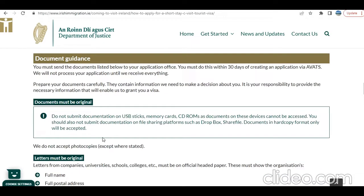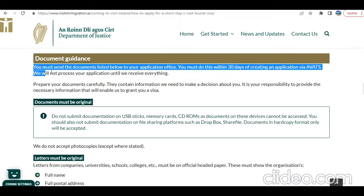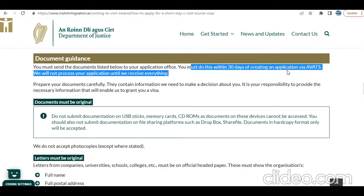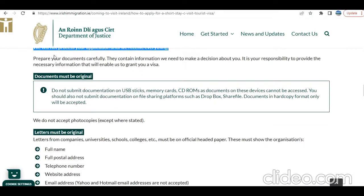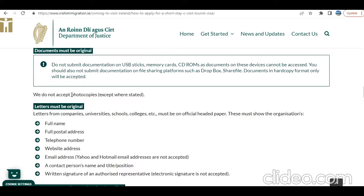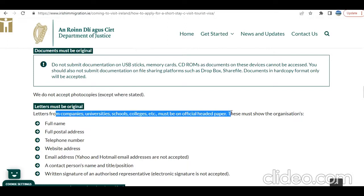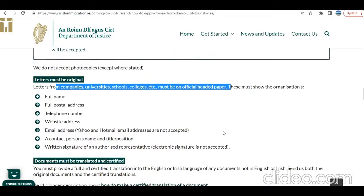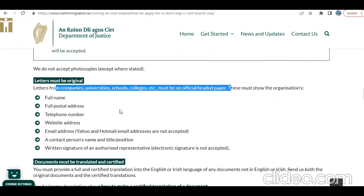Now, the documents that you need: you must send the documents listed below to your application office within 30 days of creating the application via this system. We will not process your application until we receive everything. Of course, prepare documents carefully; they contain the information we need to make a decision. We do not accept photocopies except where stated. Letters must be original. Letters from company, news, school or colleges must be on official letterhead. For example, if you are employed and you are going on holiday, then that letter.